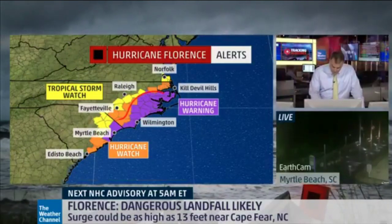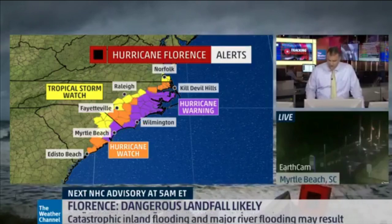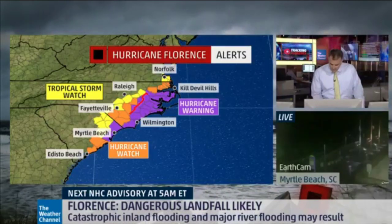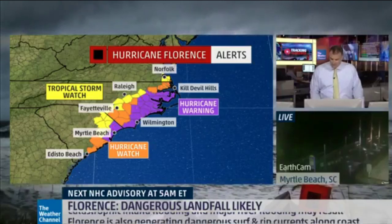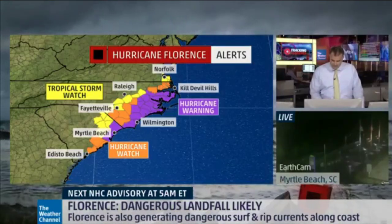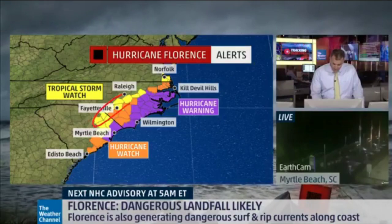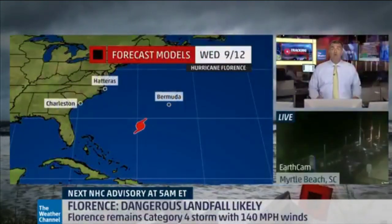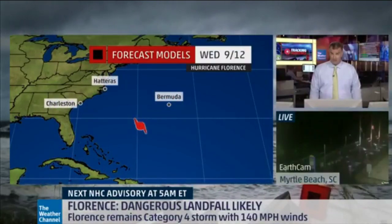Thus, the hurricane warnings are up, meaning within 24 to 36 hours, hurricane conditions are expected in coastal North Carolina, even a little bit further inland now. Some of these watches and warnings are in effect. The hurricane warning extends a few counties inland. Tropical storm watches reach almost into Raleigh, but not quite yet, meaning within 48 hours we may experience tropical storm conditions in some of these areas.